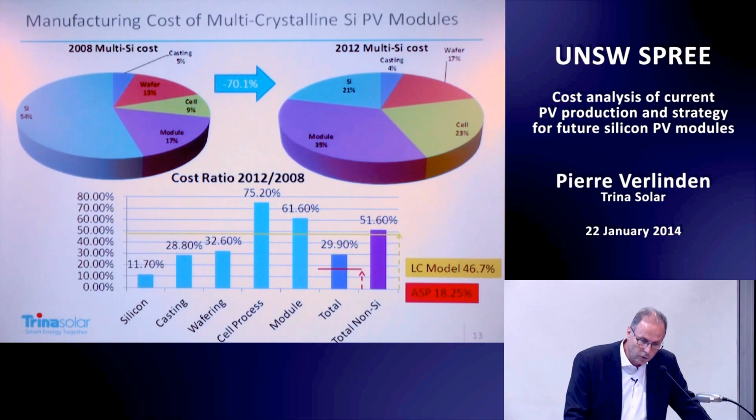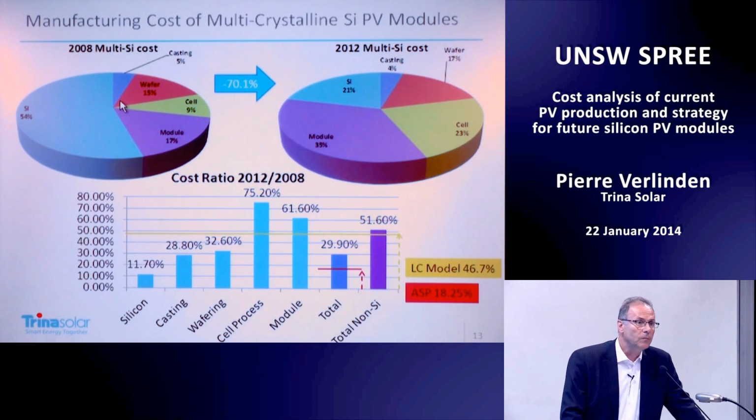Okay, so this is for total, but because we were in a very abnormal situation where silicon feedstock was very expensive, it's interesting also to look at the non-silicon cost. You can see that for the non-silicon cost, the ratio between end of 2012 and beginning of 2008 is 51.6%, which is very much in line with the learning curve model of 46.7%. Okay, so basically, if you exclude the silicon feedstock cost, the learning curve model has been validated over the last 5 years, between 2008 and 2013.